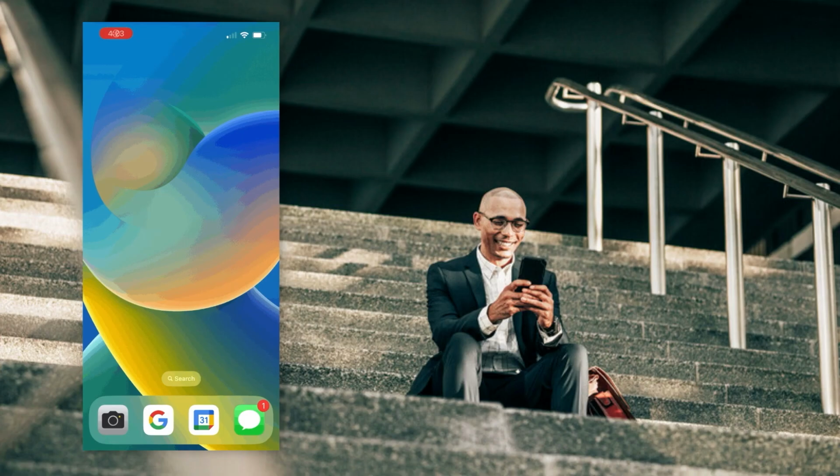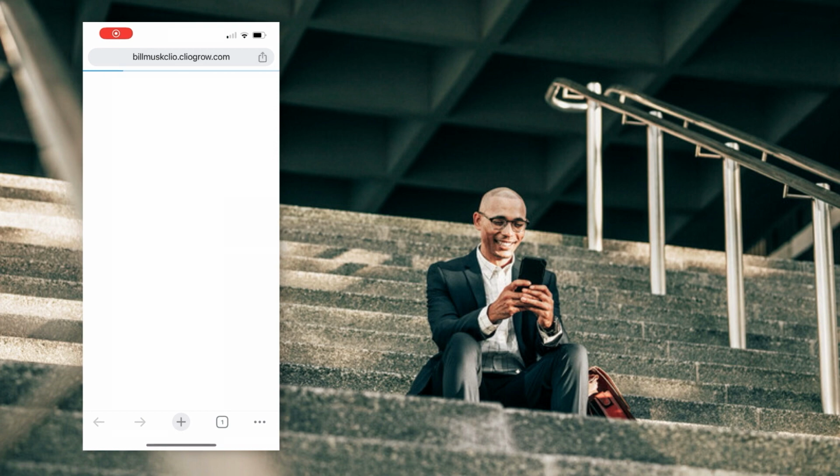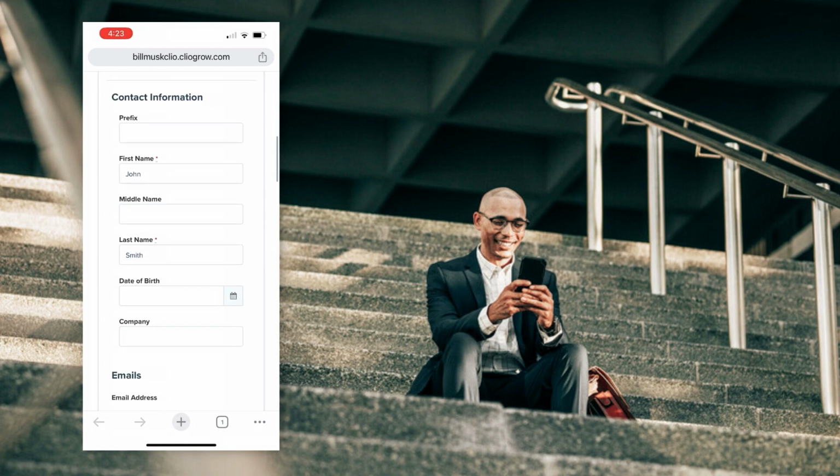In this case, we've sent a form for John to fill out, and he can simply open it. He'll get the text, and he'll be able to fill it out directly on his phone. Using text message, we are able to keep John up to date, ensure he knows what we need from him, and make sure we're having that continuous conversation. So that's Clio Grow, and the feature set is always expanding.